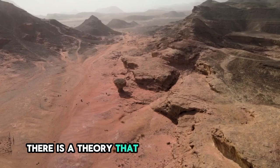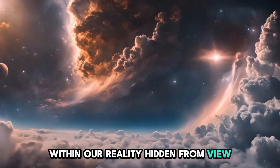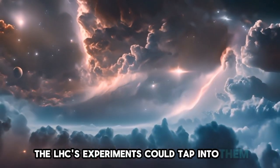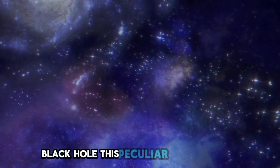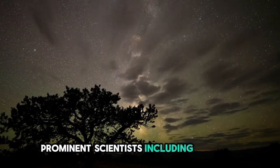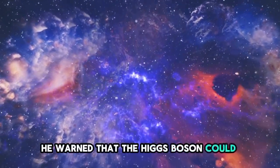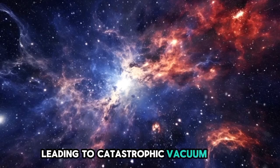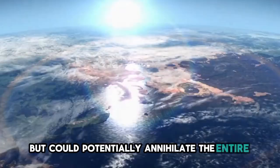There is a theory that extra dimensions may exist within our reality, hidden from view. If these dimensions exist, the LHC's experiments could tap into them, creating a gravitational well that forms a tiny black hole. This peculiar behavior has caught the attention of several prominent scientists, including the late Stephen Hawking. In his writings, he warned that the Higgs boson could become unstable at extremely high energy levels, leading to catastrophic vacuum decay, an event that wouldn't just destroy the Earth but could potentially annihilate the entire universe.